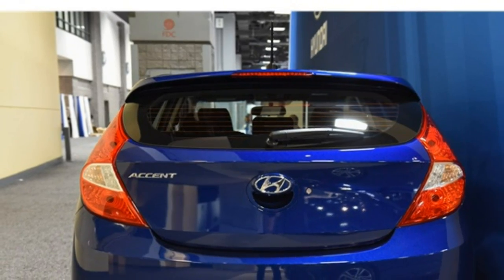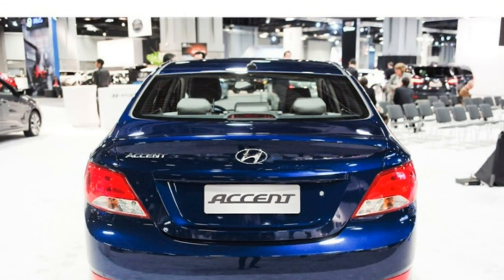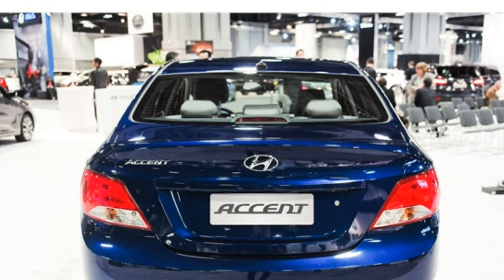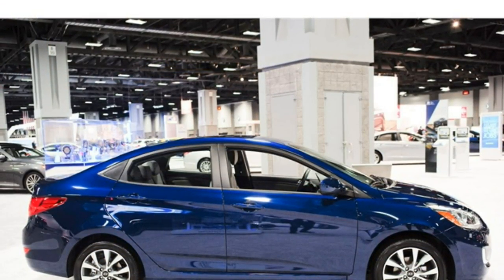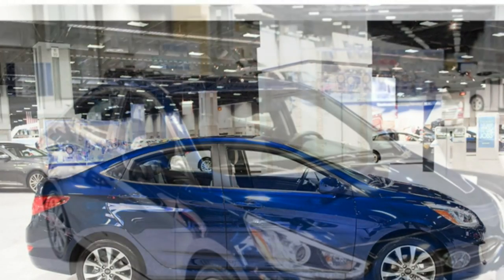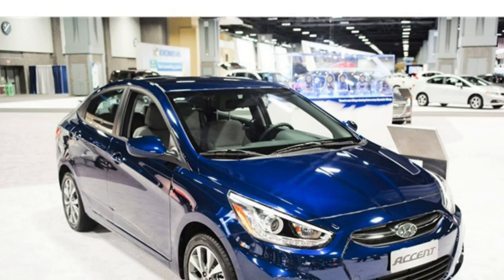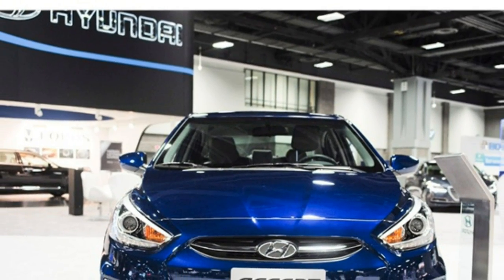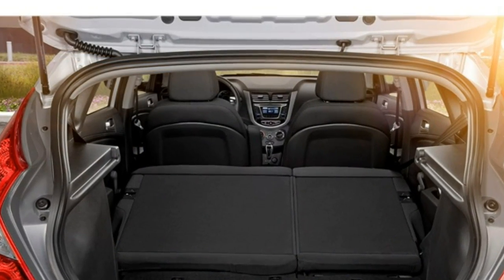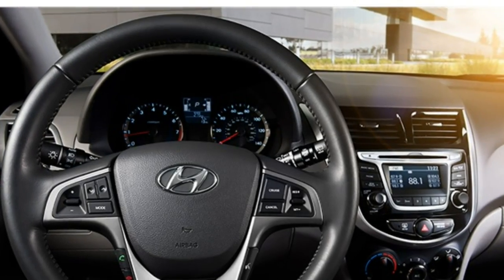Acceleration and power. Regardless of body style and trim level, the Accent features a 1.6-liter engine that puts out 137 horsepower. Though that doesn't sound like much, the Accent's engine actually has more horsepower than several rivals' base engines, including the Honda Fit, Ford Fiesta, and Mini Cooper. You'll notice that we specified rivals' base engines. That's because unlike the Accent, many class rivals offer more than one engine option, and some of those available engines have more power than the Accent's.